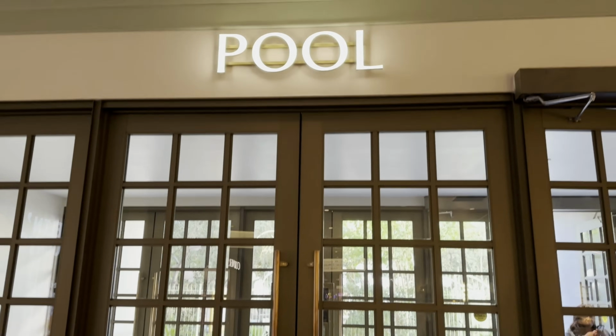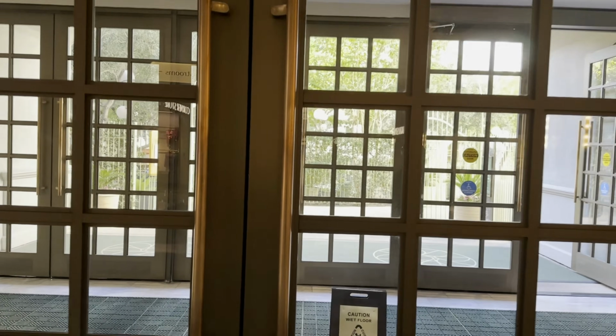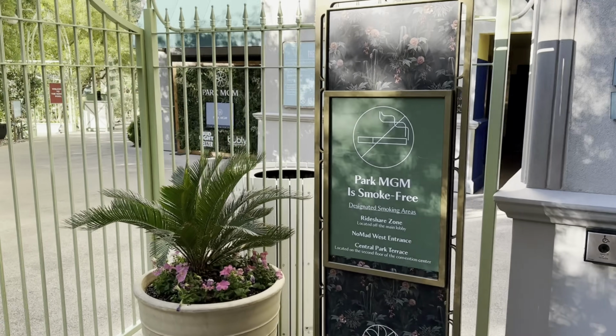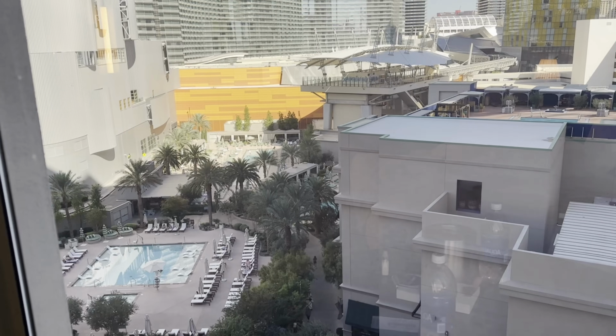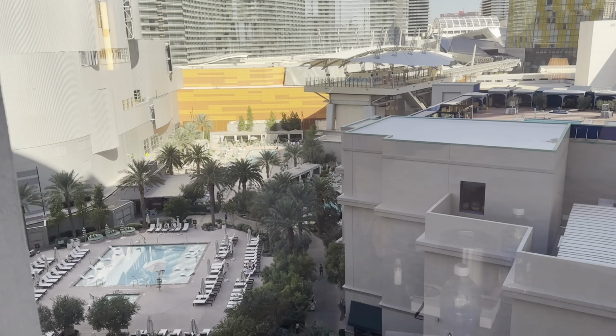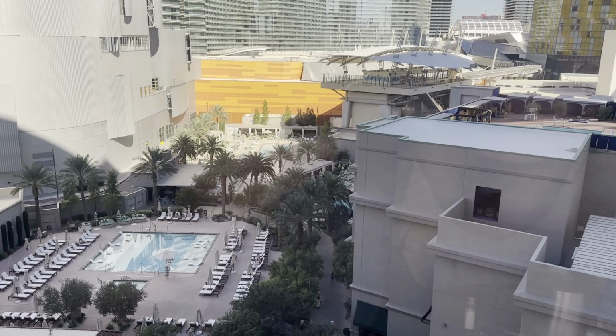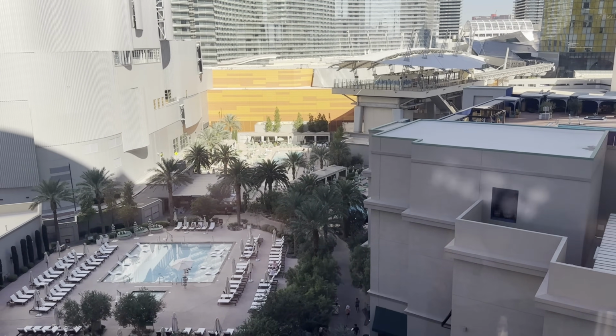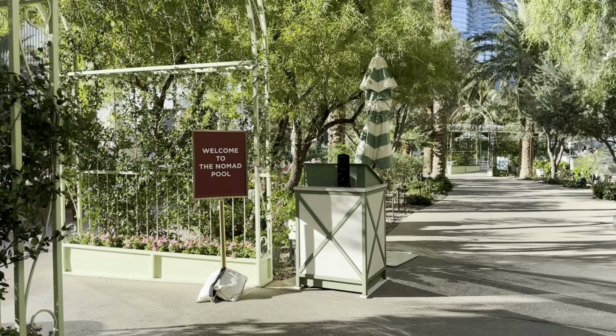All right, for the pool, we actually did not go out to it this time. It's a little bit chilly, and I'll show some footage. The shadows on the pool, if you're a person that likes to go to the pool in the morning, I don't think that Park MGM pool is going to be the best for you, because there's a lot of tall buildings around you, and so you're not getting a lot of the sun. So you may want to wait until about noon if you're going to go to the pool.